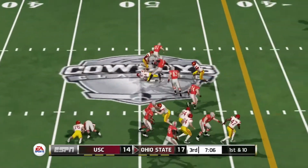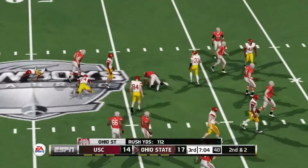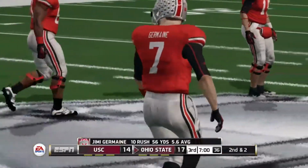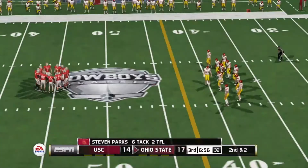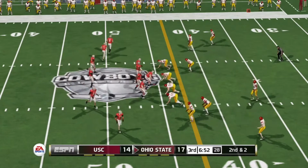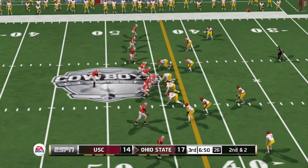Read option keeper, Germain spinning and tumbling up and over Terrence Goldsberry. I thought Goldsberry was going to pick him up and suplex him WWE style, but that was an interesting play the way that turned out, but a nice 8-yard run.